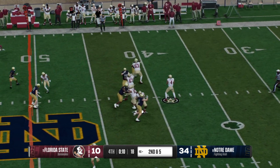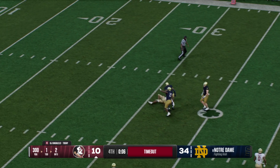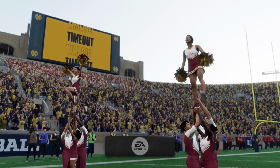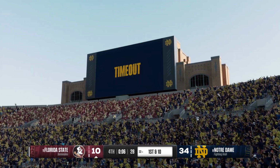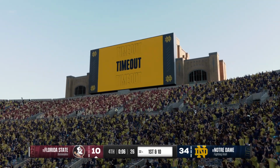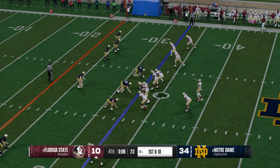To throw, it's Uiagalelei. Fires to the middle. Got his man downfield. They'll use the timeout, 6 seconds left on the clock. After this, it'll be a wrap.